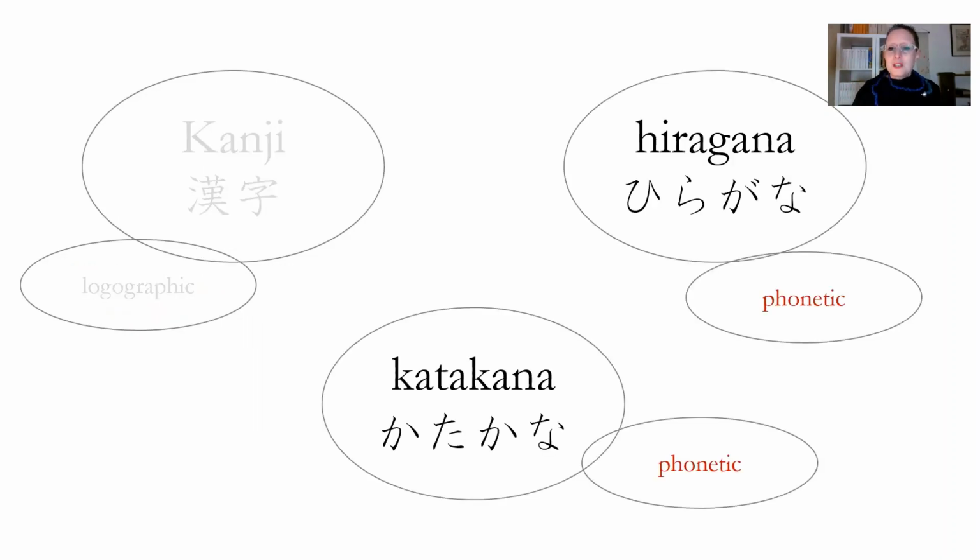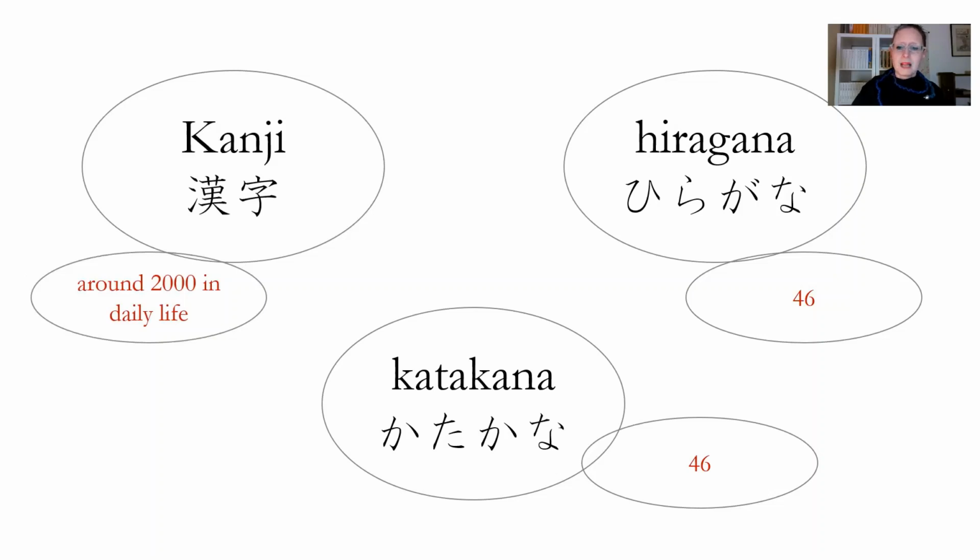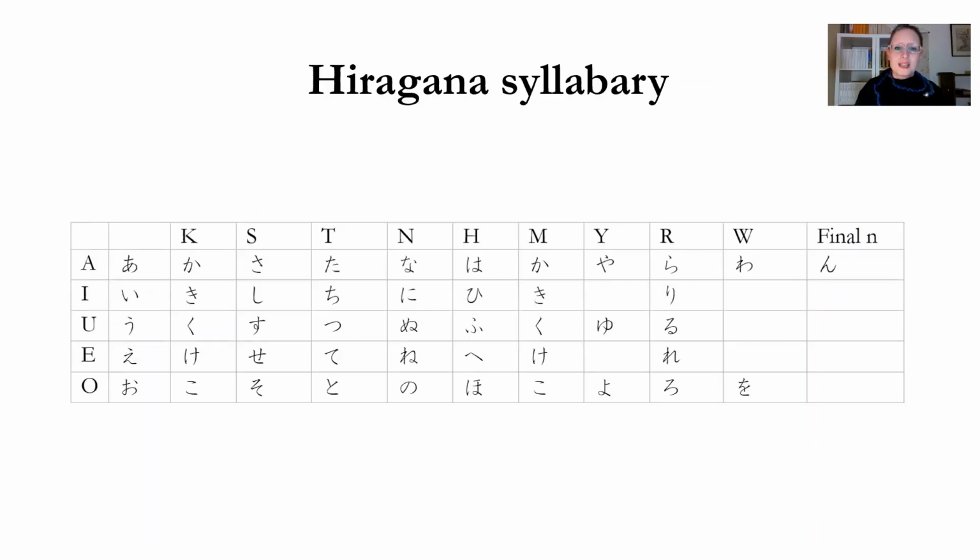The Japanese writing system also uses phonetic syllabaries. Hiragana being one, katakana being the other. And they are around 46 each. So the hiragana syllabary works in this way. You remember the vowels a, i, u, e, o, ka, ki, ku, ke, ko, sa, shi, su, se, so, and this is how they would be written in hiragana.